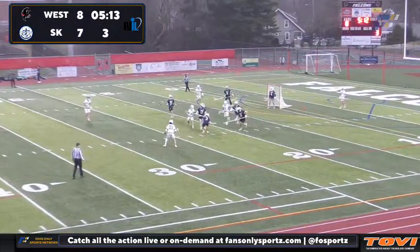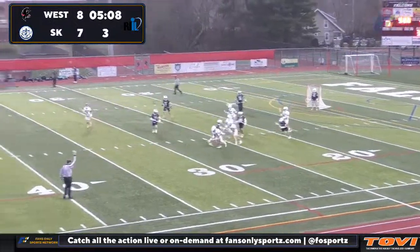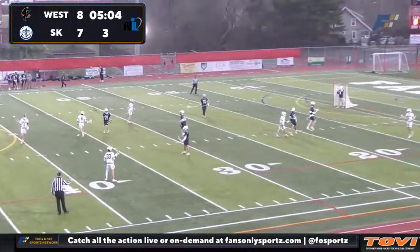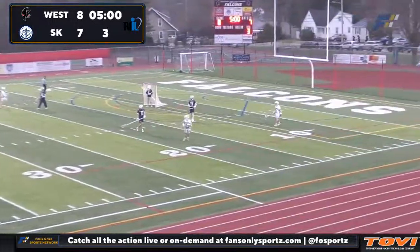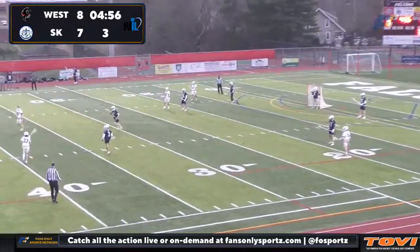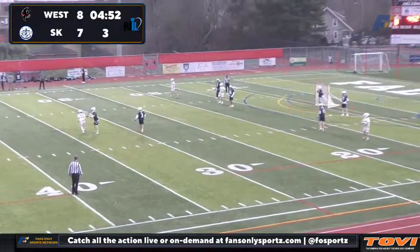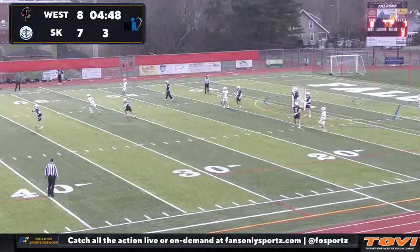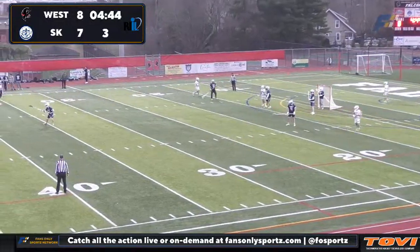Going to be a pass in the middle, intercepted. It's still a ground ball. And Falcons get it back after that defensive play by South Kingstown. Currently in the hands of Joey Testa. Currently walking the field, taking his time. He's going to dish it to Charlie McGuire, who's sitting near the 50-yard line as the Falcons now sub out multiple players.